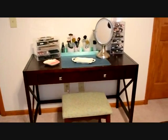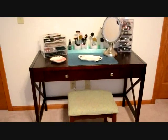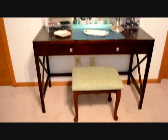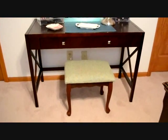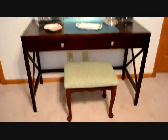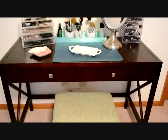And then I also had a smaller vanity to the right on this wall, and that has gone into our guest bedroom. So this vanity now takes up the majority of the wall, but it's a really nice size. It's not too big for our room. And then I've just used the vanity seat that went with my other vanity because it's really comfortable, and the color matches fairly well. It looks a little bit lighter in the camera, but it matches pretty well in real life. And I also recovered it with this leaf print, so I do really like that.